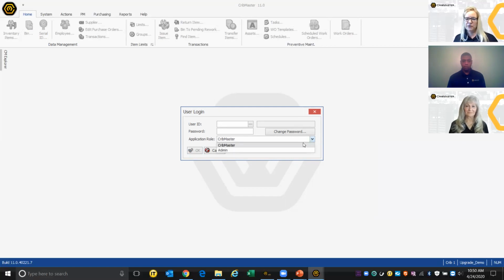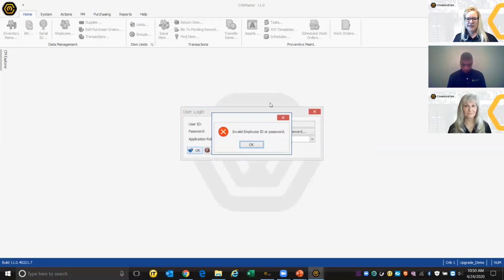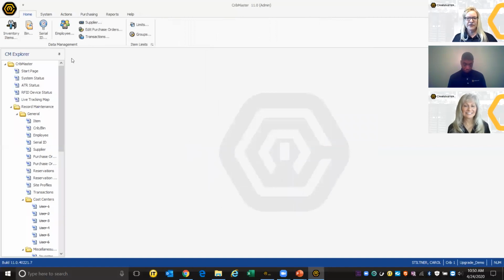So if you choose CribMaster, you're going to be using a CribMaster license. If you choose admin, you're going to be using an admin license. So we'll go ahead and pick the admin license and we will log on and whoops, forgot my password. Put that in there. And then you're logged on and here is the new look.